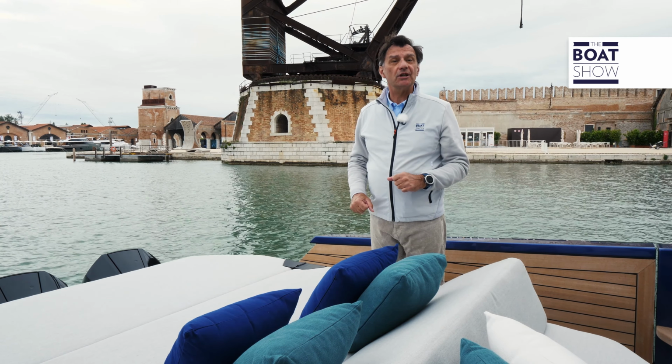With these three engines, the range at cruising speed is 300 miles, which drops to 230 at top speed. There is an option with three 450 horsepower engines. In that case, the speed goes from 40 knots, as it is on this version, to 50 knots. 50 knots are a lot. Range at cruising speed remains the same, while range at top speed drops to 180 miles.